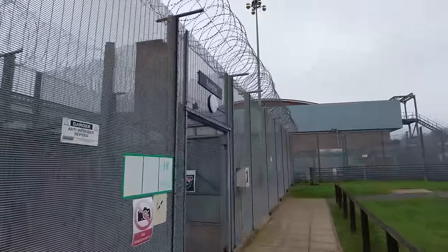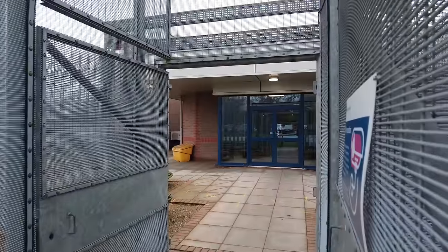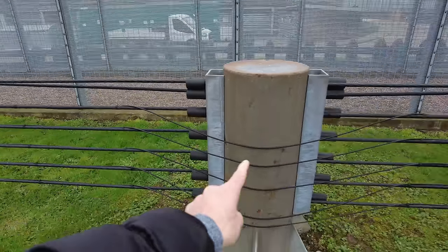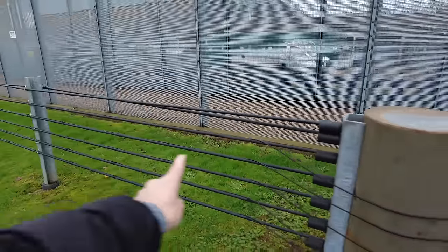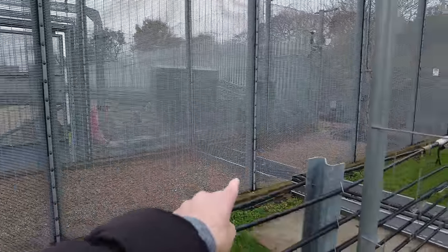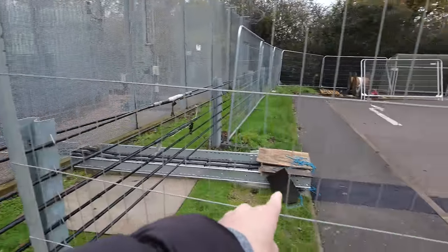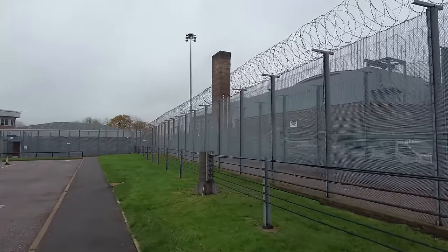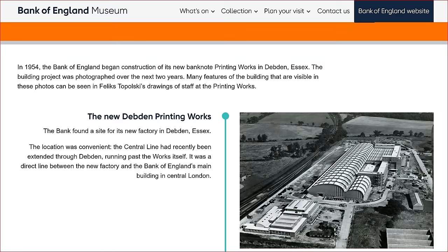And then we even have an entrance, which is signposted reception, where you can go through those doors. And they even have the motion detection wires linked to these anti-ram wires. And down here, it looks like they've got some new electrics coming into the public car park area. So as we walk back round to the other end, I'll read you a little bit of information. This place was built in 1954 when the Bank of England began construction of its new banknote printing works in Debden, Essex.